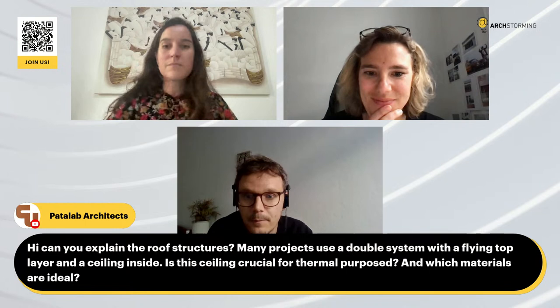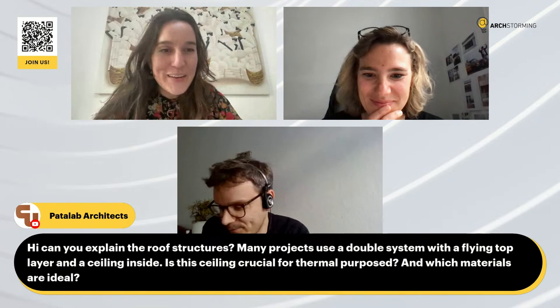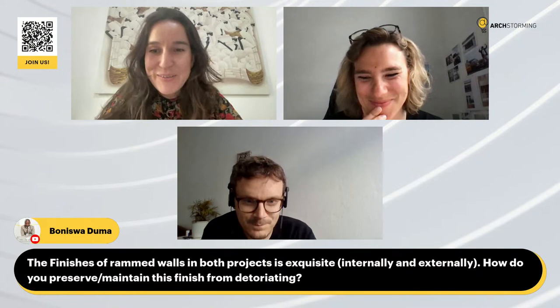Okay. We are having a lot of questions, so I will ask one or two last ones, because if not, we are going to take a lot of time. Bonjour. The finishes of rammed earth walls in both projects is exquisite, internally and externally. I agree. How do you preserve and maintain this finish from deteriorating?